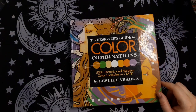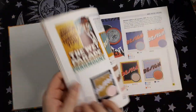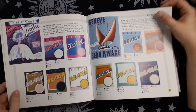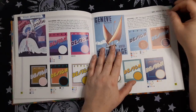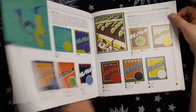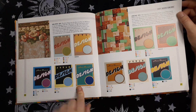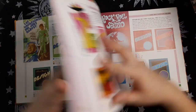This one's really cool. The Designer's Guide to Color Combinations. 500 plus historic and modern color formulations. So this has decades. Gives you like an art, like a poster, some sort of design, and then let's see. I know there's Art Nouveau in here. It's on the front page, so. Kind of gives you like a little art history up here, and then kind of the thinking with it. So I really like this book.